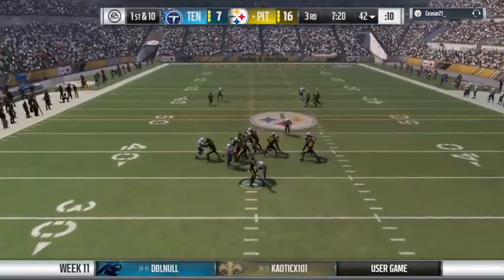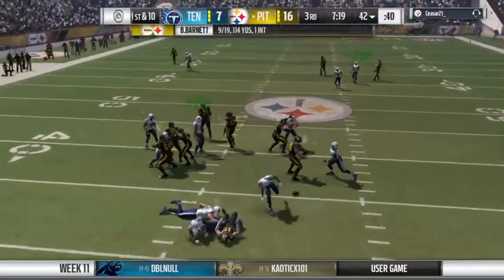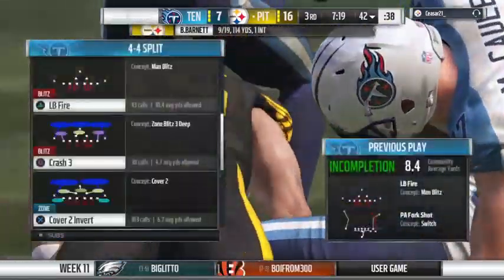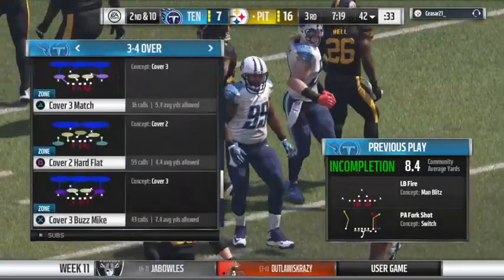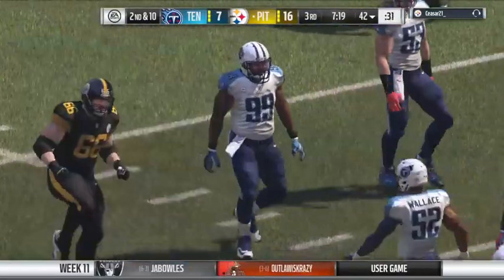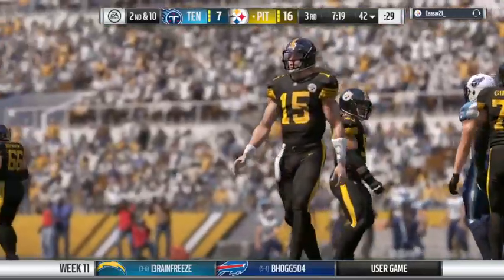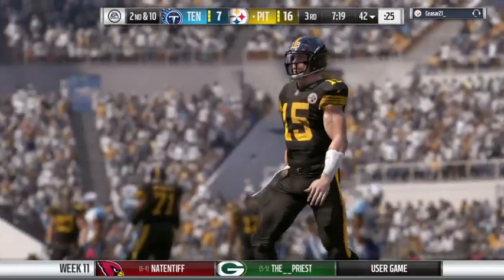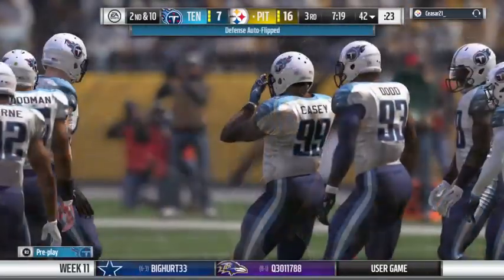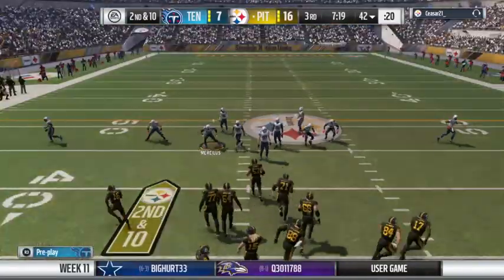Play fake here on first down. And they will not get the connection there. It's incomplete. Offense still needing 10 yards. Second down.